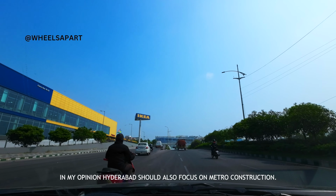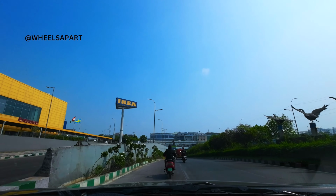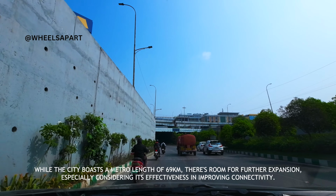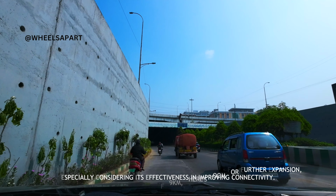In my opinion, Hyderabad should also focus on metro construction. While the city boasts a metro length of 69 kilometers, there's room for further expansion, especially considering its effectiveness in improving connectivity.